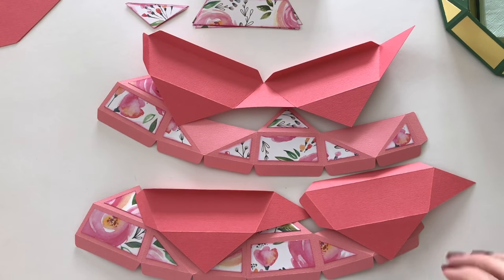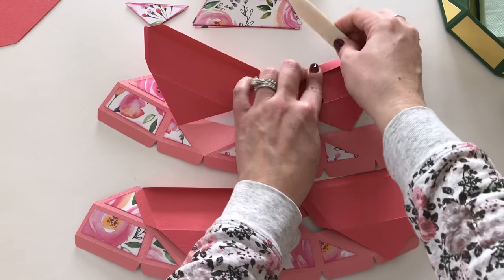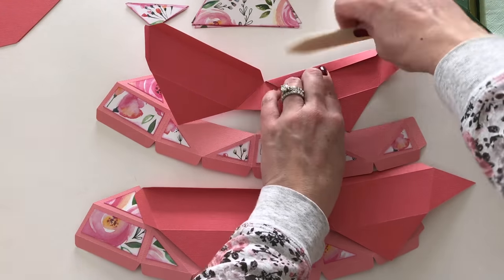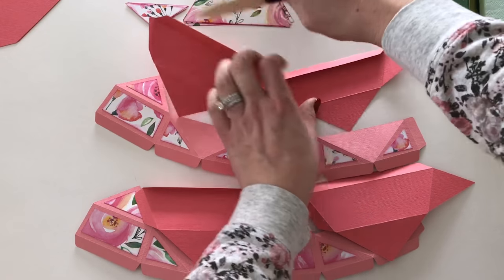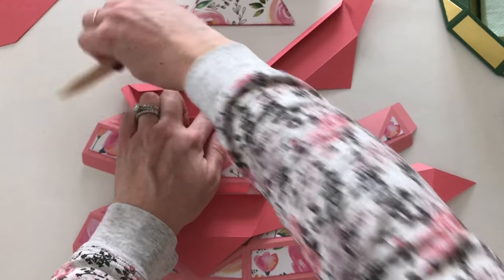If you want to make it a sharper crease, you can take a tool like this. This is called a bone folder. It's used to sharpen a crease just like that. If you want to, you can do that.